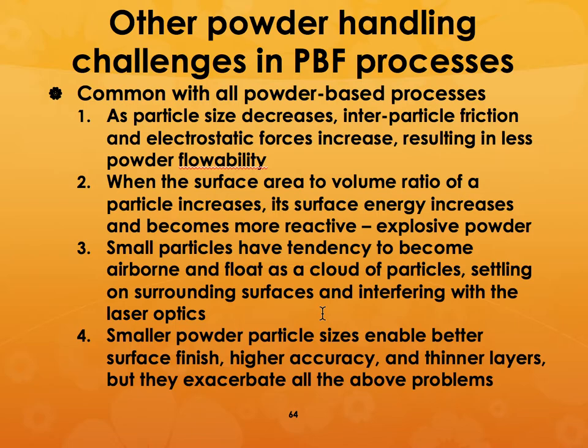The most important issue with small particle sizes is that I don't know if you have ever seen a container of metal particles, metal powders, especially aluminum powders, titanium powders, and things like that. It is a fire hazard. It is an explosive material, and you got to be extremely careful in handling these materials.